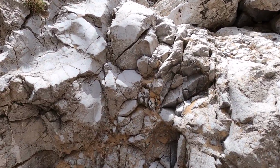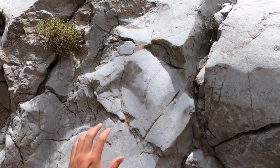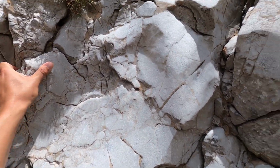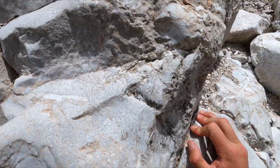Alright guys, so let's climb up this dry rock waterfall. Let me find a nice handhold. There we go. And we are up.